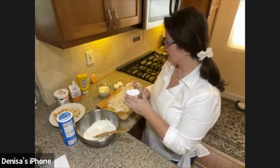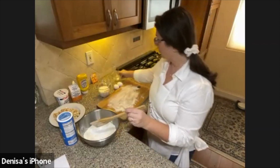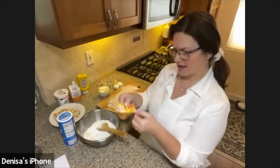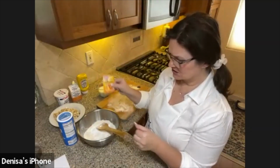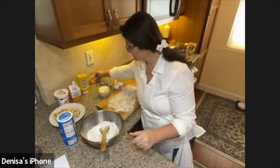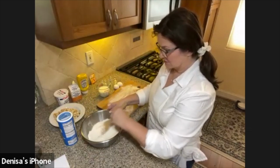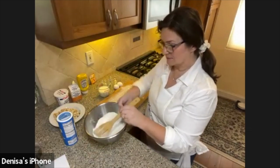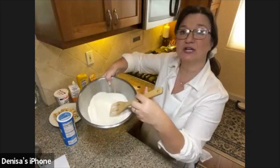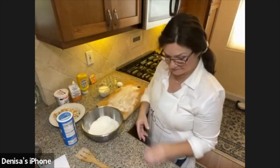Then I'm going to add the baking powder. I usually use the whole packet, and it's just about right for this 2.5. I would say 2.5 to 3 cups of flour is perfect. And I mix it together, and then I make a little bit of an indentation in my flour, and that's where I'm gonna break my eggs.